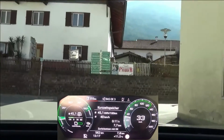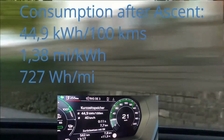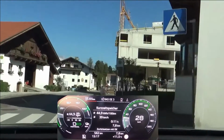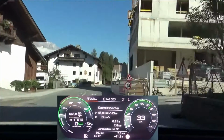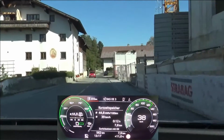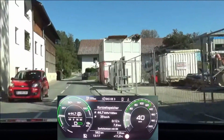We are coming to the end of the climb, 44.9 kilowatt hours per 100 kilometers. Very positive here is that the so-called intelligent recuperation can be completely deactivated. This will change the recuperation level depending on map data, speed limits, other traffic and so on.